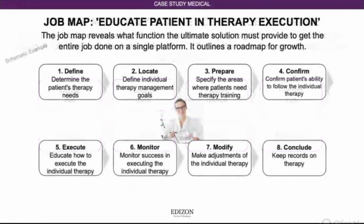And in this example here that I want to share with you in a little bit simplified version, it turns out that the job map, for example, for a patient educator probably looks like this. When you want to educate patients in therapy execution, you want to determine the patient's therapy needs. Educators want to be able to define individual therapy management goals as a locate step. They want to be able to specify the areas where patients need therapy training. They want to confirm patients' ability to follow the individual therapy.